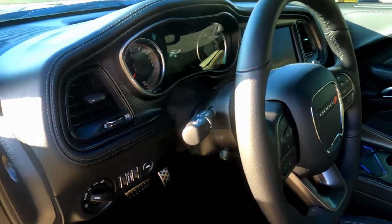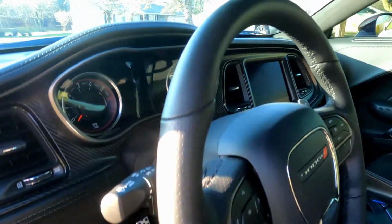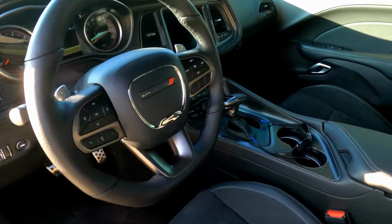You also get the power tilt telescoping steering column, and it's also got a heated steering wheel, which I'm here to tell you gets pretty hot. I turn it off after a minute or two when it comes on because it's just a little too hot for me. I also got the carbon and suede interior package.